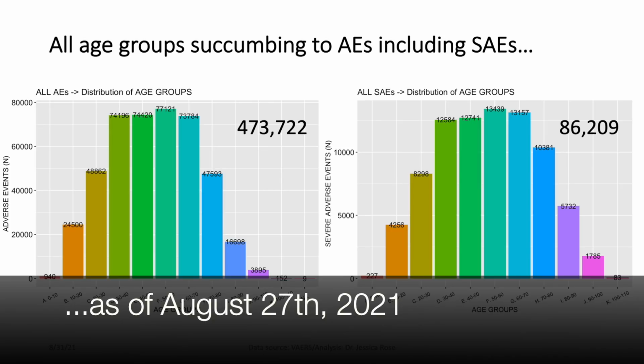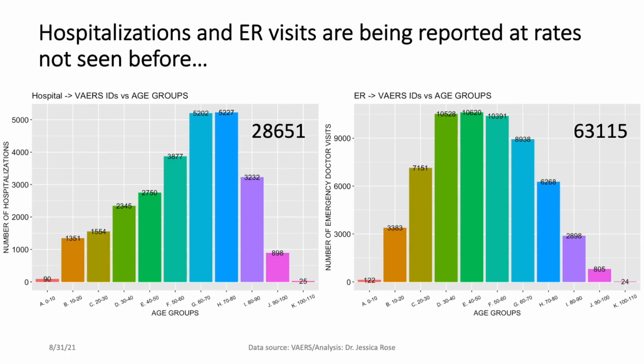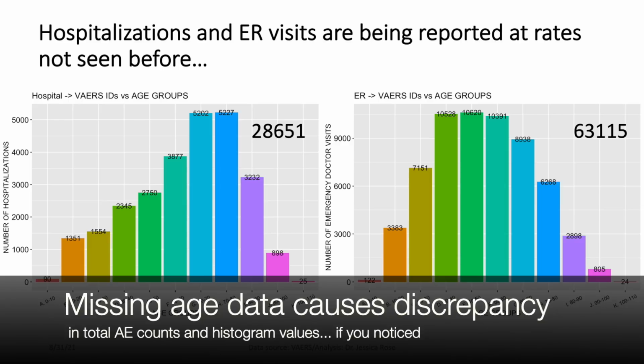Again, it's not exclusive to a particular age group like the elderly, and this is very important to know because many people associate adverse events with the elderly. These are not the people that are reporting exclusively. It's very evenly distributed. Very normally distributed, rather. In terms of hospitalizations and emergency room visits, we have a similar story. However, in terms of the hospitalizations, there are more people between the ages of 50 and 80 reporting adverse events. As for the emergency room visits, it's pretty evenly distributed across the age groups between 30 and 70.